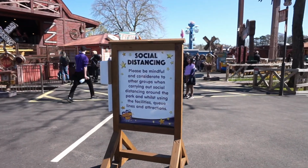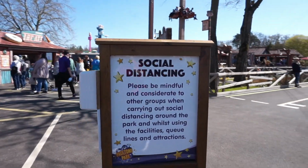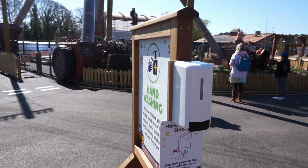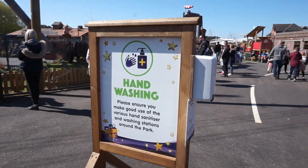There's still plenty of social distance reminders around the park, complete with lots of hand sanitizer, which is good to see. So while I'm waiting for Harry and Neil to come off of Buffalo Falls, I thought I'd just give you a quick update on the day so far. Although it is the first Saturday that Tornado Springs has been opened, and it's still the Easter holidays, I was expecting it to be mad, like busy in the Tornado Springs area, but actually it's not too bad. There's still plenty of space to move around.